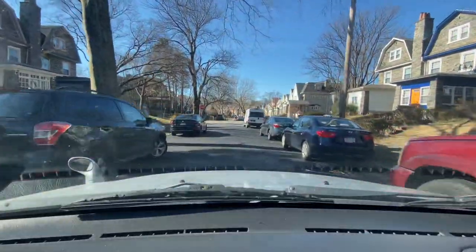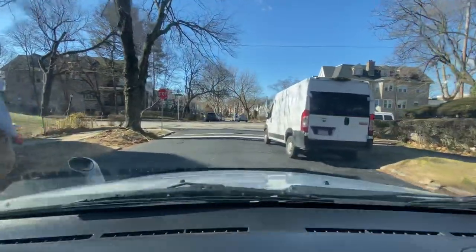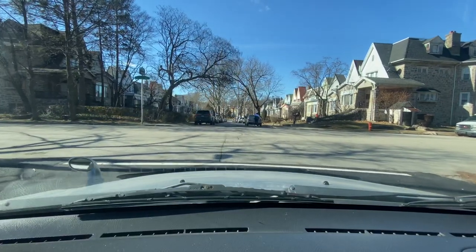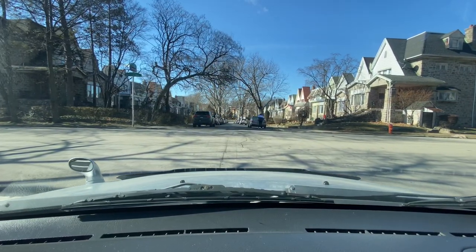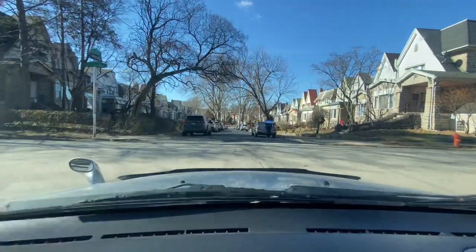All right. Check it out now. Residential neighborhood. All right, we were on Woodcrest Ave. 56 and Woodcrest Ave. I'm going to keep on going straight. I'm going to cross over 56th Street.